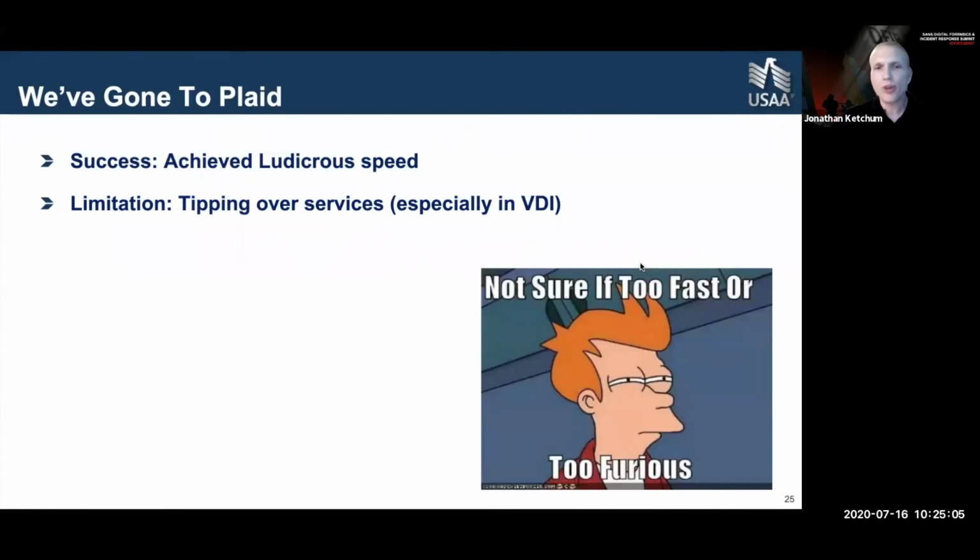But we have a new problem. We're tipping over services in prod. One of the things that we forgot to take into account is shared resource environments, especially your virtual desktop infrastructure or virtual server infrastructure. The way that those are allocated is they all share physical resources, and they do that with the assumption that there's no way that every single virtual machine in the environment is going to need to use its disk I/O or its RAM or its CPU all at the same time.